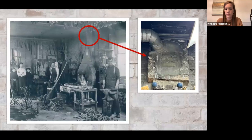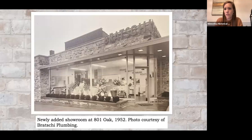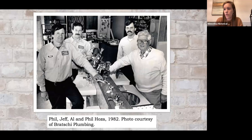In 1952, the showroom in front of the original building was added, and in 1982, the addition at 803 Oak was built. Since 1937, four generations of the Bratschy family have worked for the business, including WHS sustaining board member Phil Hoza and his daughters Betsy and Carrie. Carrie is a current WHS board member.